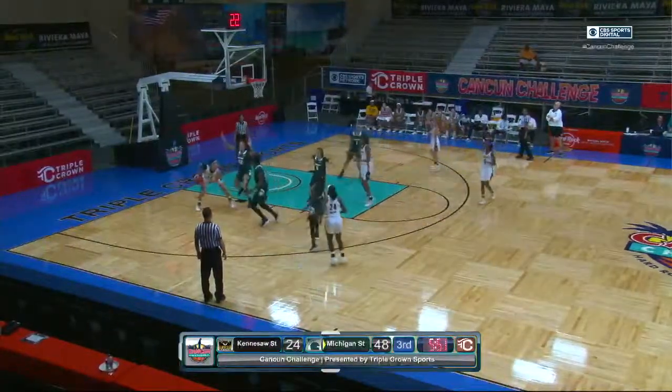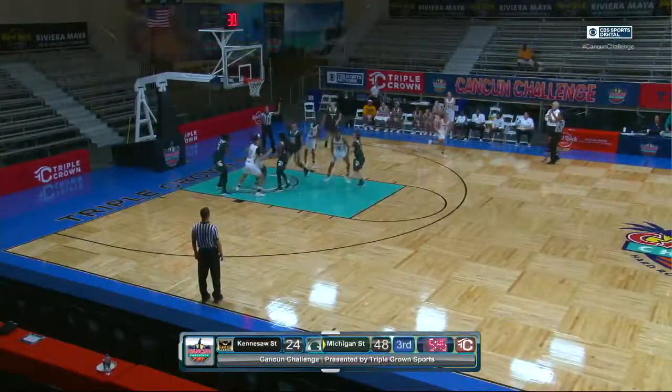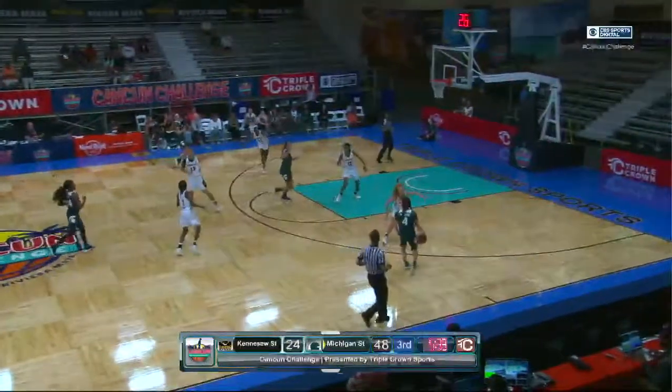Ball into the left wing. Now down to the post. Out to the left elbow. One dribble. Kick out to the right corner. Johnson fires a three. That's good. Second three by Amani Johnson. Had just five of those in her first six collegiate games.